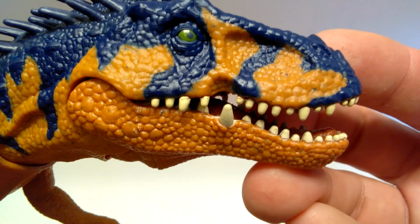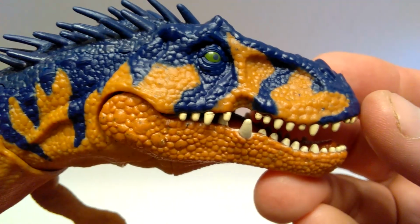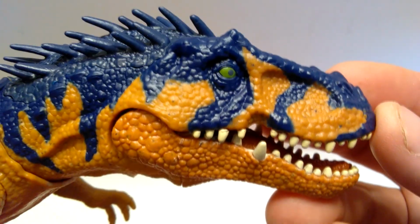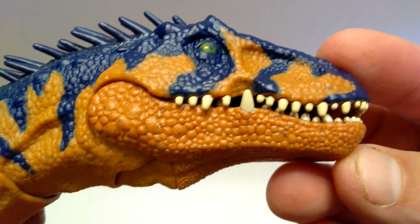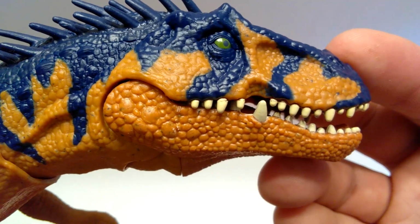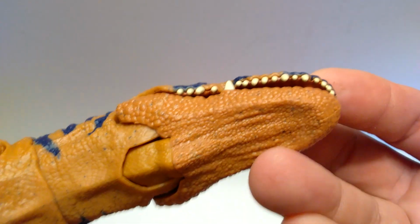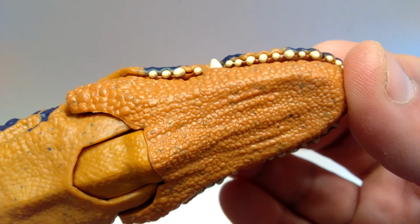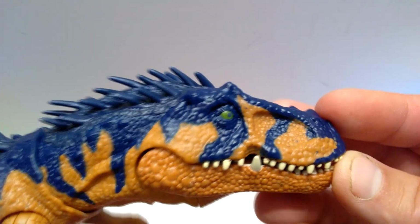So starting up here at the head sculpt, you can see the head sculpt looks really, really nice as far as the scales go. There are just scales everywhere, and all different varying sizes of scales. I really love just looking here at the scales on the lower jaw. That is incredible work there on the part of Mattel. Gorgeous sculpt work as far as the minute details. And look at how fine the scales get down here on the underside of the lower jaw. Really, really nice looking for sure. Beautiful scale work there, extremely small.